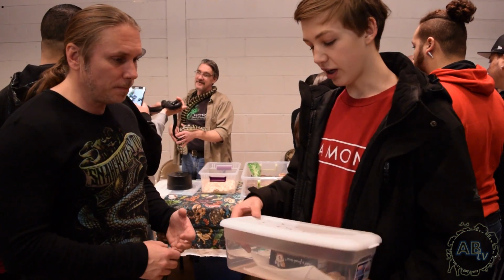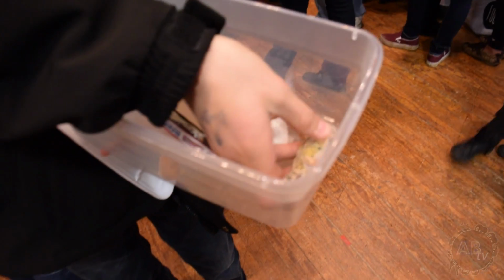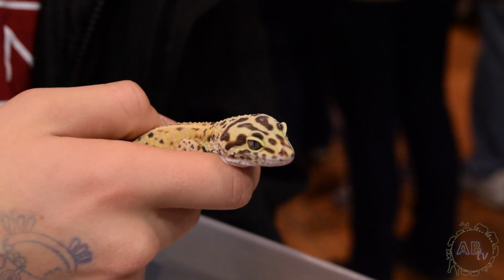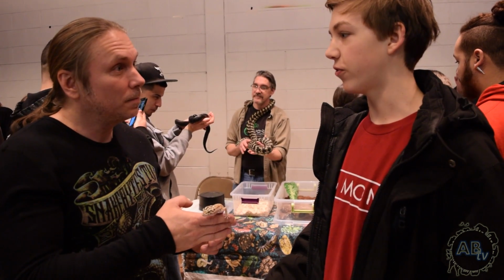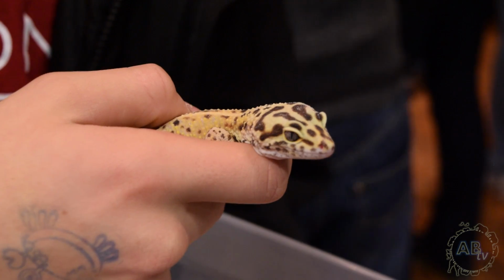What do you got in the box, man? I have a little emerine. Oh, little leopard gecko. Yeah, it's nice, huh? Little female? Yeah, a little female. Nice. And I'm actually the president of my local 4-H reptile club. That is awesome, man. You're killing it, man. That's awesome. Thank you.